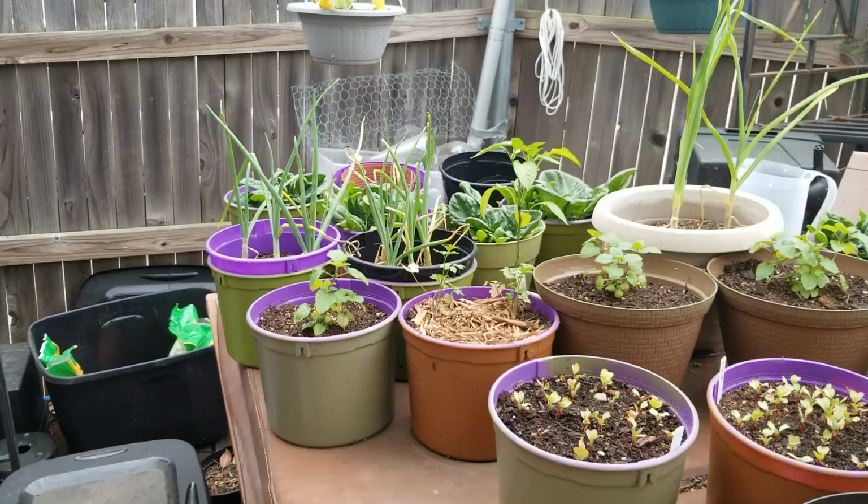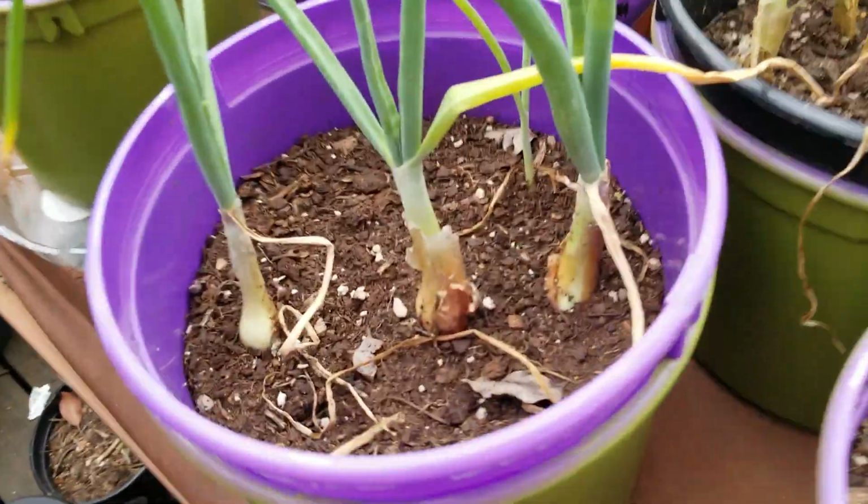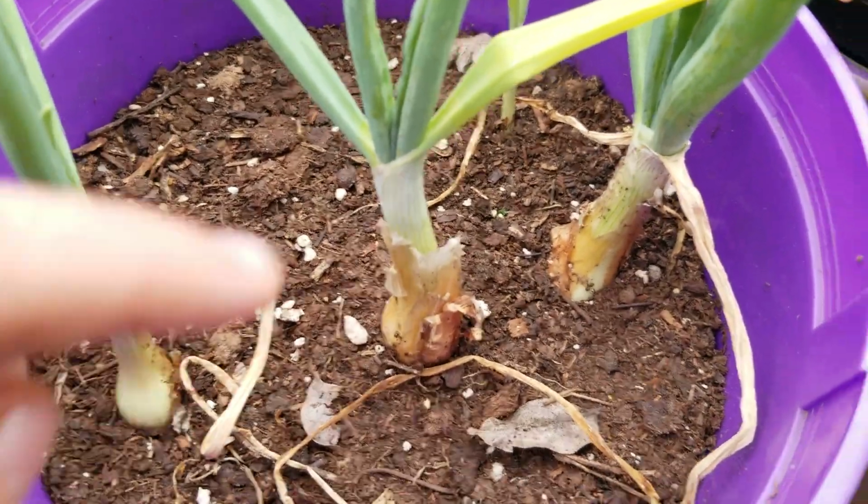Over here we've got some onions, which are actually forming bulbs. So I'm going to show you. They're actually starting to form their bulbs. I planted these back in the fall.